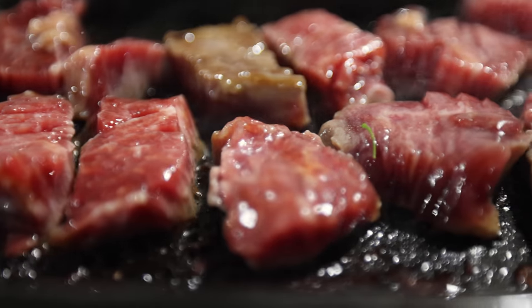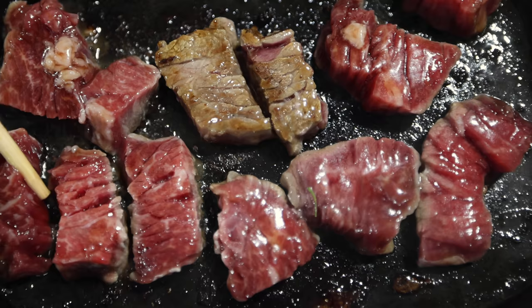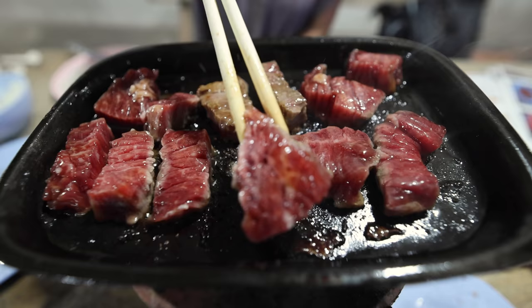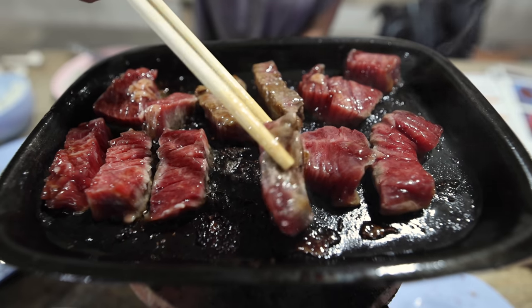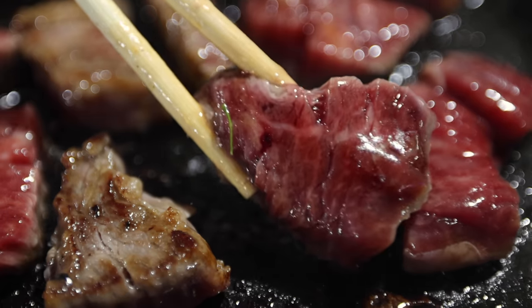Next up, we're going to try the third piece of beef, and this one is cut up into bite-sized pieces and marinated in what looks kind of like an oyster sauce mixture, I'm not totally sure. It's going to sizzle not only in its own fat and juices, but also in that marinade, that dressing that it has on.